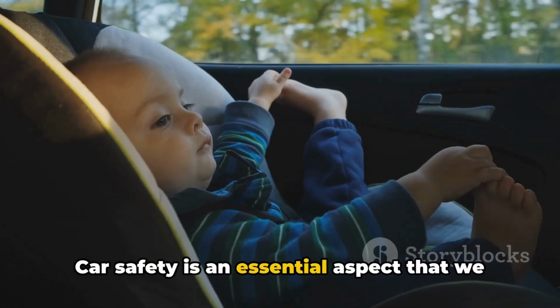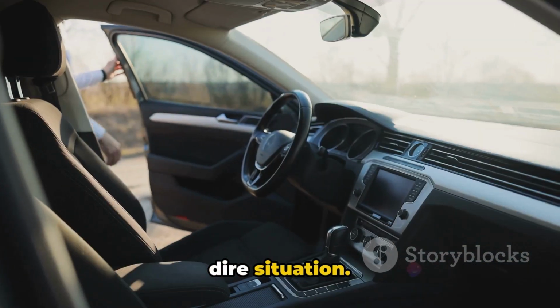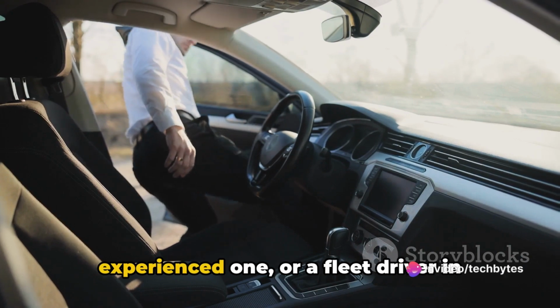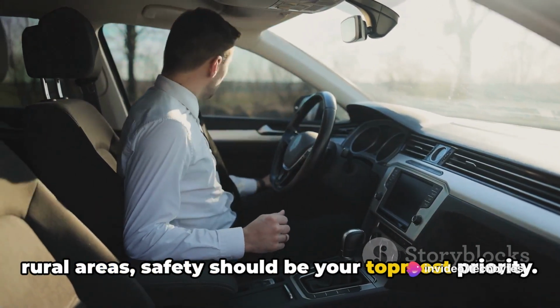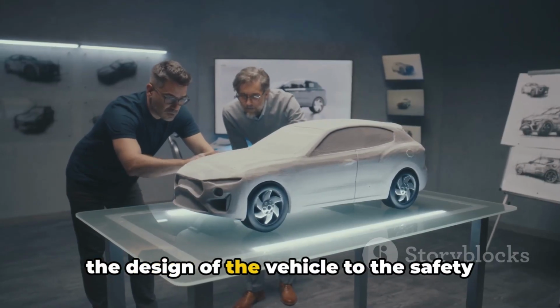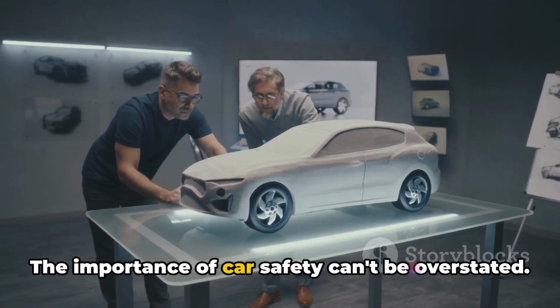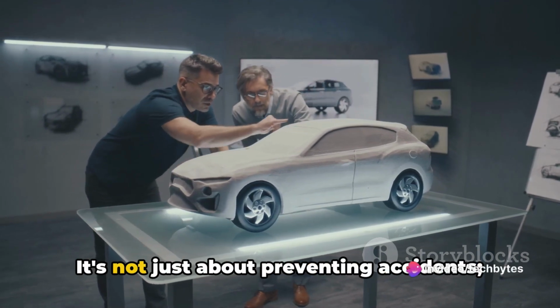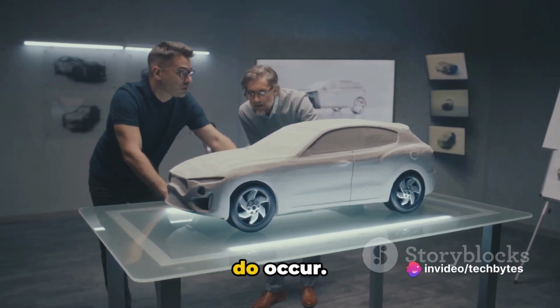Car safety is an essential aspect that we often overlook until we are faced with a dire situation. Whether you're a new driver, an experienced one, or a fleet driver in rural areas, safety should be your topmost priority. There are many facets to car safety, from the design of the vehicle to the safety features it incorporates. The importance of car safety can't be overstated. It's not just about preventing accidents, it's about reducing the impact when they do occur.